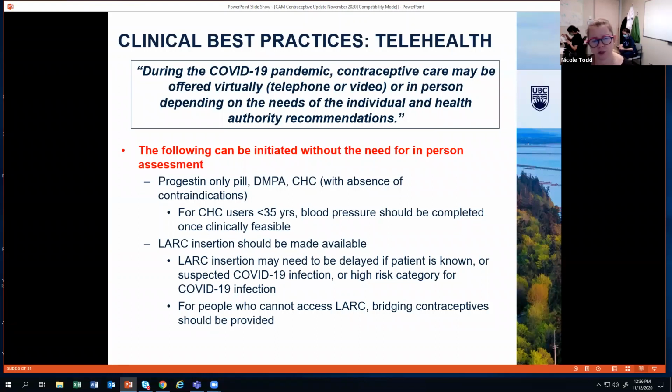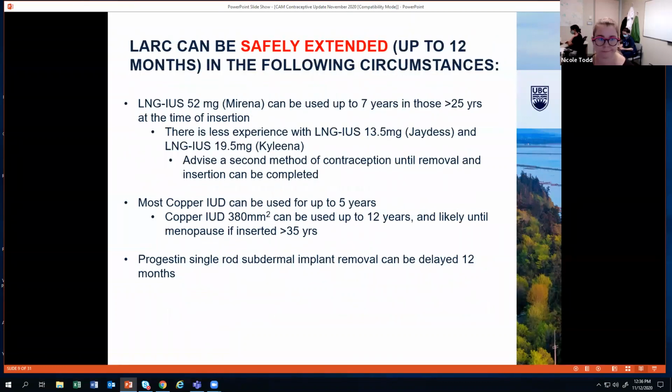We need to also ensure that we can have LARC insertion. LARC is long-acting reversible contraception. So that's IUDs, IUCs, the levonorgestrel-releasing subdermal implant. Some people consider Depo to be a LARC, but we need to make sure that we're accessing this. Obviously, if we have any concerns about COVID risk in our patients, we should be delaying inserting at that time.